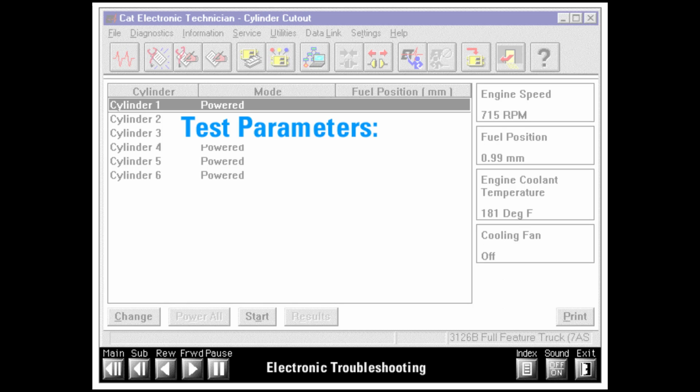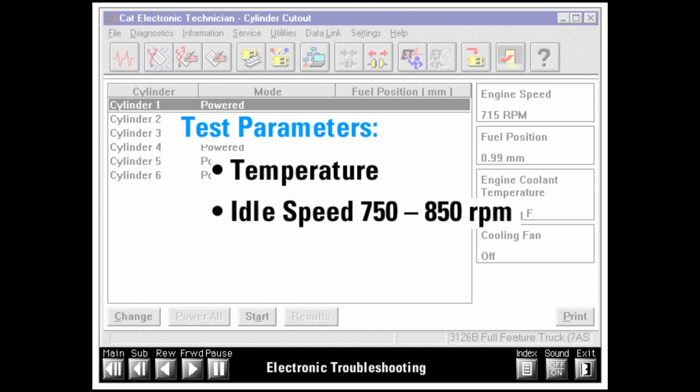The new cutout test also has some new parameters to increase test accuracy. For the test to work properly, warm the engine to a normal operating temperature. The new automated cylinder cutout will not allow the test to start if the coolant temperature is below 171 degrees Fahrenheit. The second new parameter is engine speed during the test. The test is run at programmed low idle speed. If engine speed is manually changed to other than programmed low idle, the test will not start or will abort if in progress.